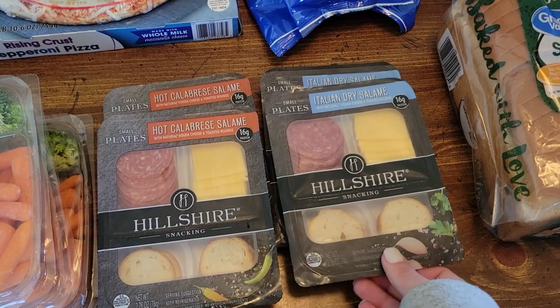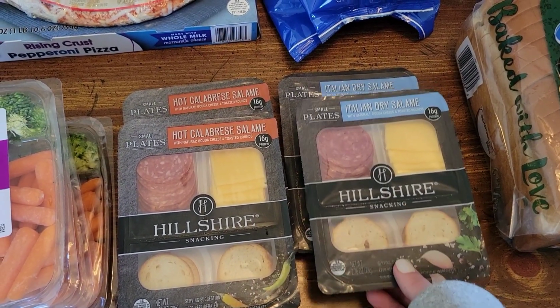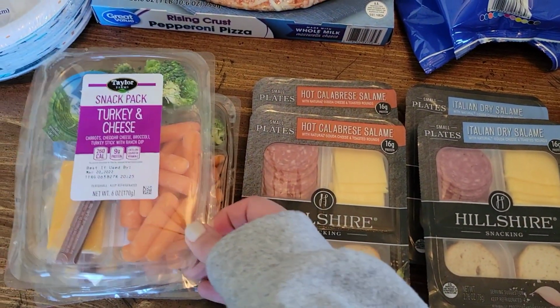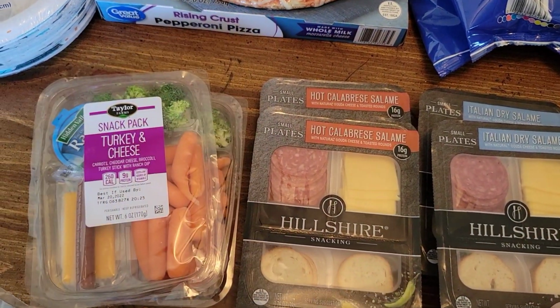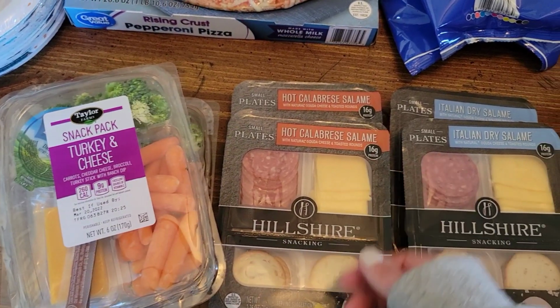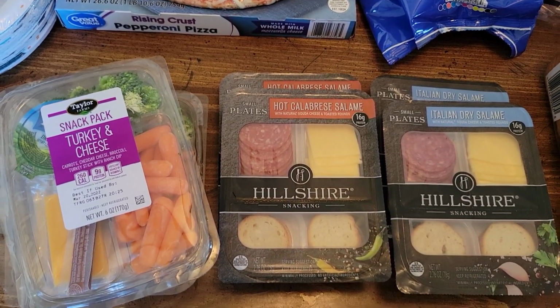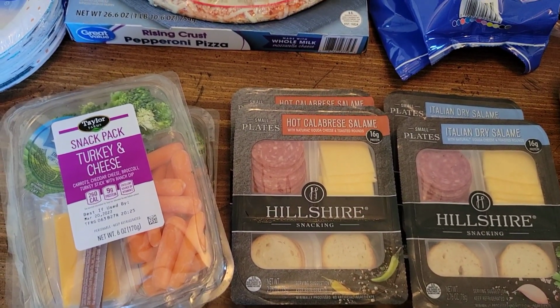Got a few of these Hillshire snacking plates. Got two for Justin to take to work to snack on. Also got him one of these to take to work. And then I got both of the older boys one of these. And I got Audrey and I a Hillshire snacking plate. Just some stuff to have as an easy lunch or to grab and snack on.